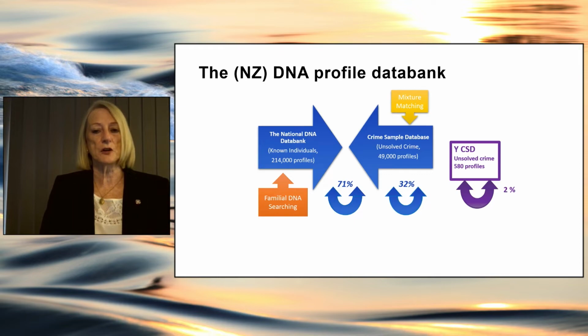A brief snapshot of the current status of the New Zealand DNA Profile Databank. There are currently over 200,000 profiles from individuals on this databank, and there are nearly 50,000 profiles from unsolved crimes on this database. And when these two are matched together, which happens more or less every day, 71% of those crime samples will link or match to a profile on the National DNA Database.